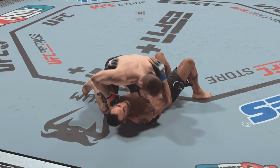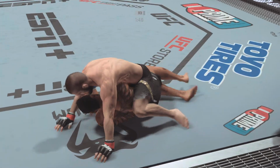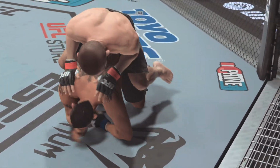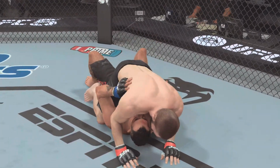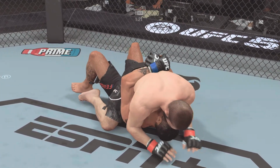All right, side control now. We'll see if he can advance position. Khabib's right back to the full mount here. Nice defense. Seconds to go. Well, working pretty effectively from the top here. Nice ground and pound by Nurmagomedov.